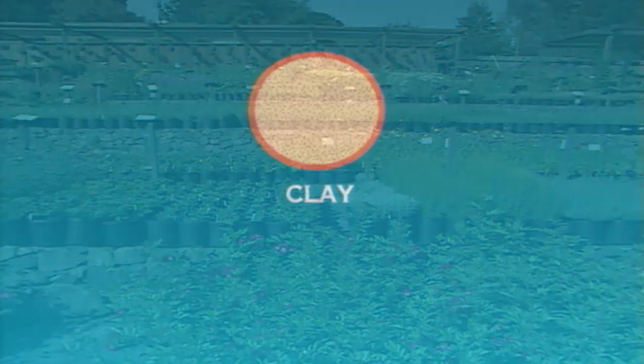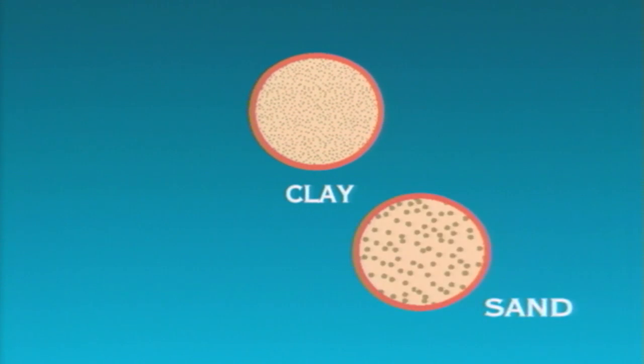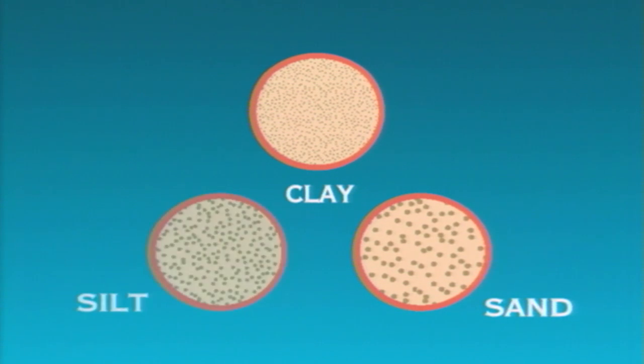Soil is composed of three mineral elements: clay, which has the smallest mineral particles, hence the most dense; sand, which has much larger particles, allowing for more air, thus making it drain and warm up more quickly; and silt, which has mineral particles about half the size of fine sand. The proportions or percentages that each of these minerals combine to create your soil will determine the soil's texture and its growing potential.